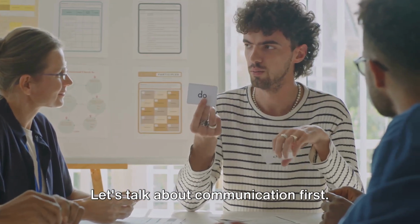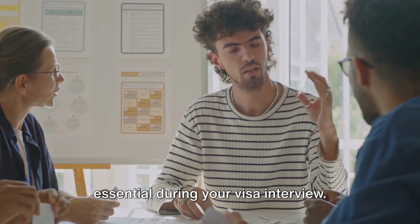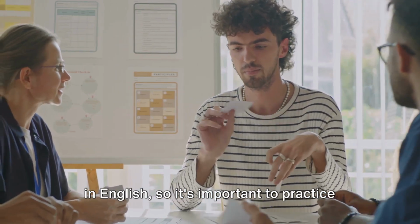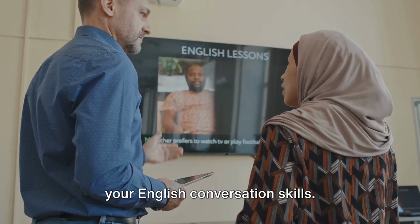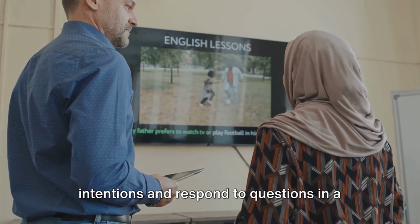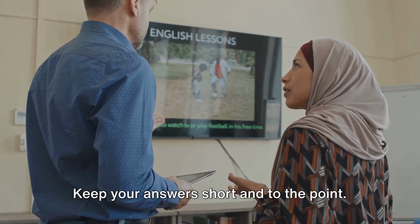Let's talk about communication first. Clear and concise communication is essential during your visa interview. Remember, the interview will be conducted in English, so it's important to practice your English conversation skills. You don't need to sound like Shakespeare, but you should be able to express your intentions and respond to questions in a coherent manner. Keep your answers short and to the point.